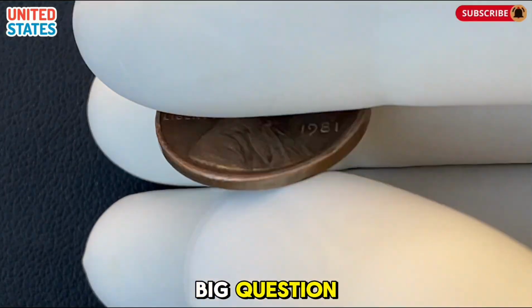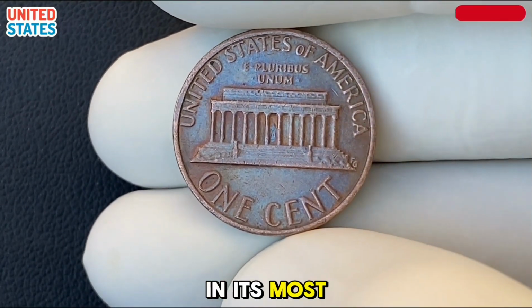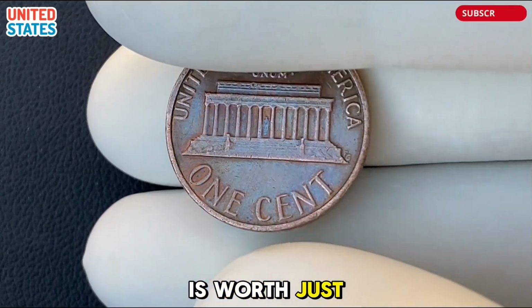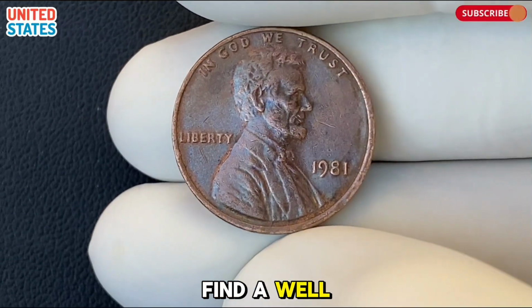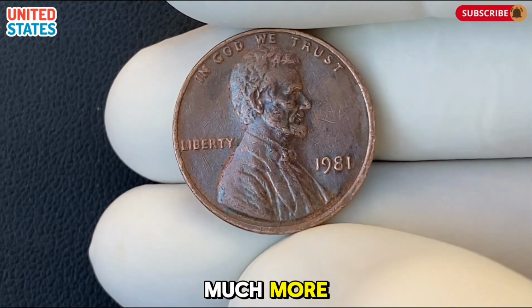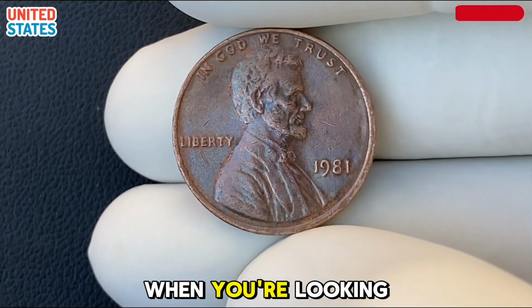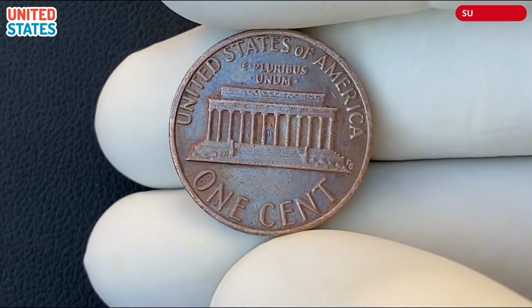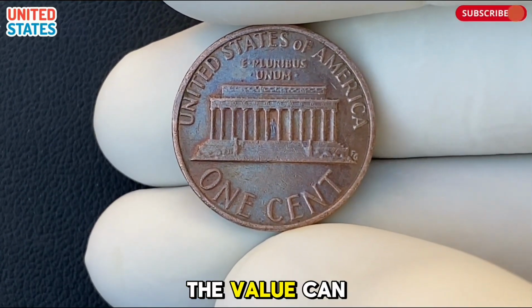But here's the big question: how much is the 1981 penny worth? In its most common, circulated form, the 1981 penny is worth just 1 cent. However, if you're fortunate enough to find a well-preserved, uncirculated penny, it could be worth much more. The true value of a 1981 penny comes into play when you're looking at coins with minting errors or unique variations. Depending on the rarity of the error and the condition of the coin, the value can skyrocket.